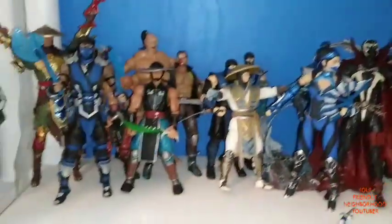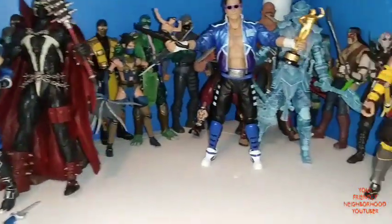And then we drop down here. There's my Mortal Kombat collection. I'm not going to go through it because they're really not horror related. But I'll drop down to here. Part of my NECA McFarlane collection.